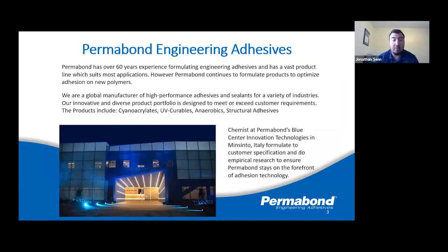A little bit about Permabond. We've been a world leader in industrial adhesives for over 60 years. We manufacture a wide range of adhesives such as cyanoacrylates, which most people refer to as super glues, anaerobic adhesives, which are your thread lockers and sealants, epoxies, UV curable adhesives, and structural acrylics.